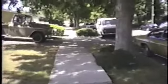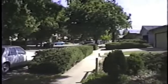Broken sidewalk, look out. It's not broken, the sidewalk, it's slanted because of the tree. This is the block that runs parallel to the nursing home. We're going around the block. All residential.